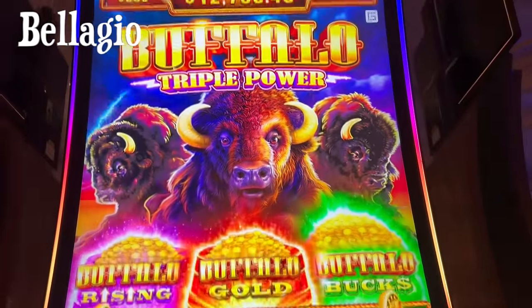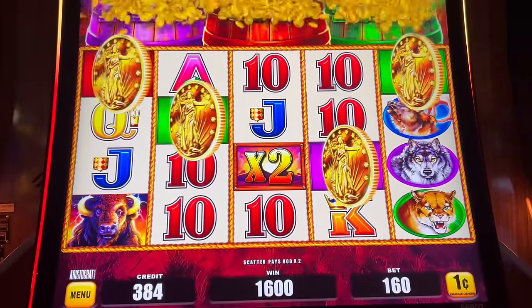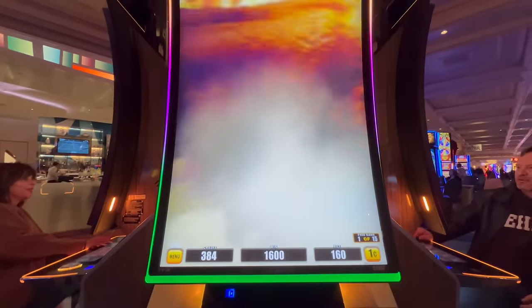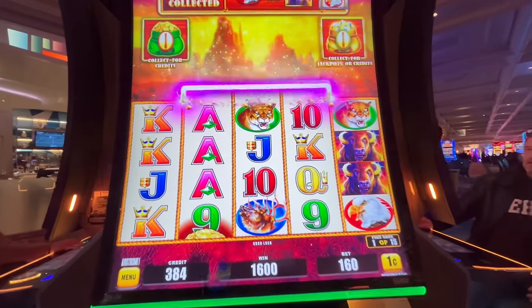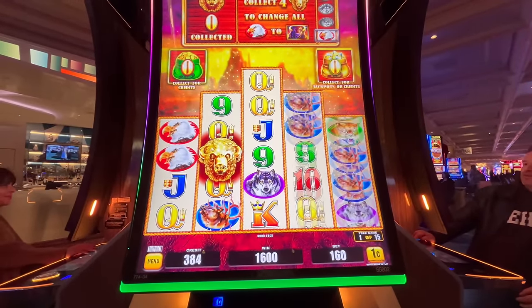Just sitting here, Buffalo Triple Power, guys. Just got a bonus game and busted all three of these. Super excited, so let's see what happens. All right, here we go. Let's check it out. Oh, wow. Hopefully something good.